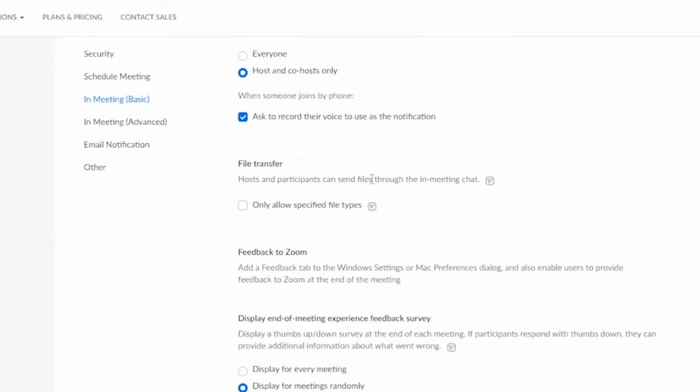File transfers. This allows you to send files in the chat. I've been in some meetings where somebody was trying to put the agenda in the chat, but the host had that disabled. And so unfortunately, a lot of these controls, if you've already created the meeting link and these were not enabled, enabling them in your settings does not automatically enable them in that link. That link was created at a time when settings were set a certain way. So you're going to want to maybe create a new link if you want to enable some of these settings.